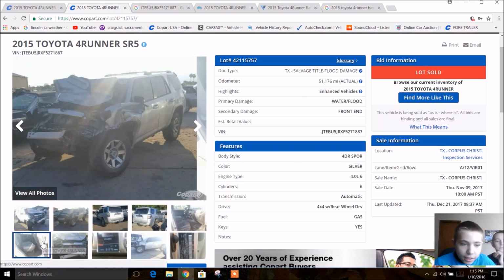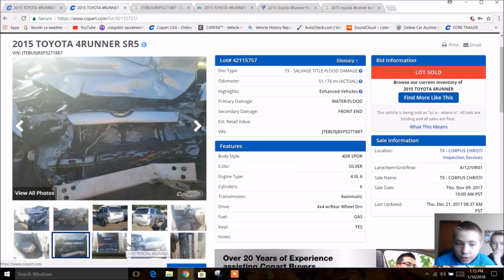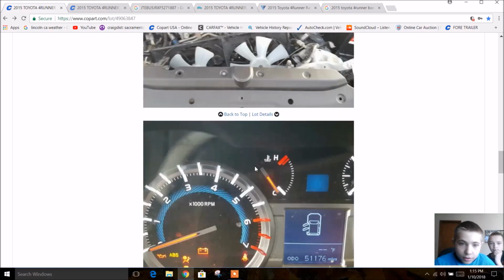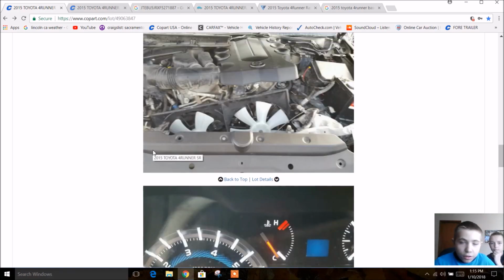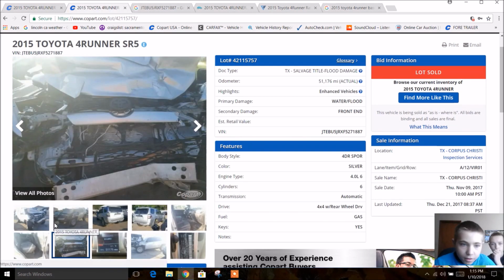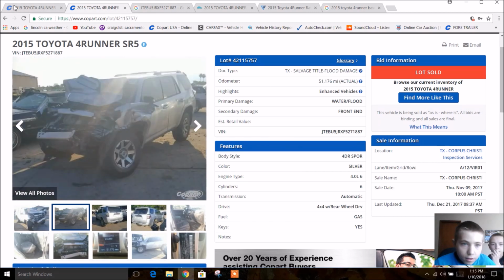And now they're selling it like it's a brand new car, like nothing ever happened to it. Just a small minor front end damage. Then somebody's going to bid on this and they're going to buy it, and they're going to figure out that it's just all messed up. I don't know if somebody would even fix something like this. It's because it's extremely crashed really hard. The whole front end is smashed.